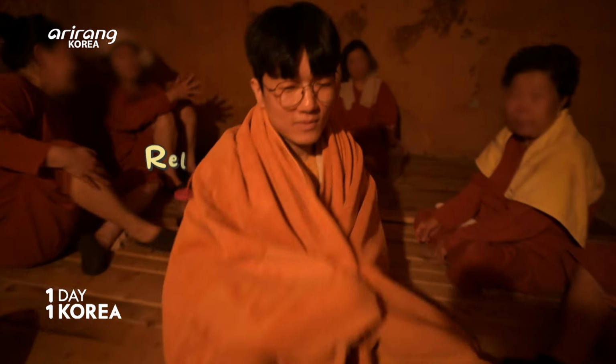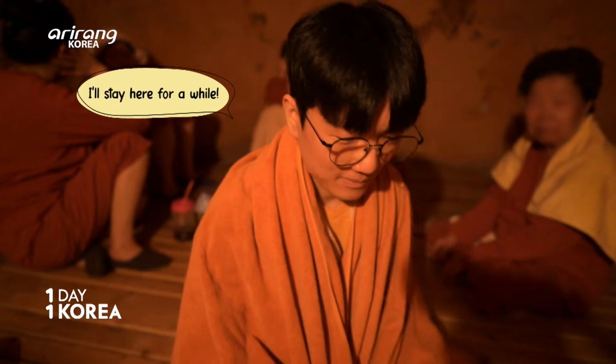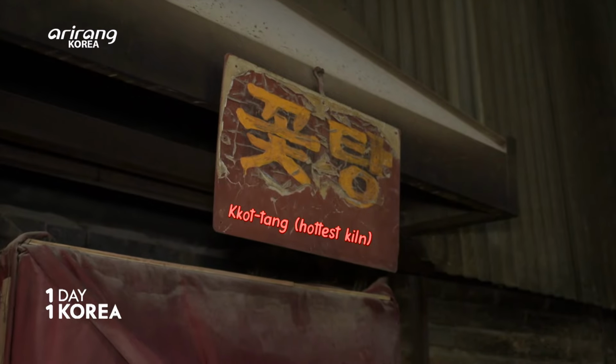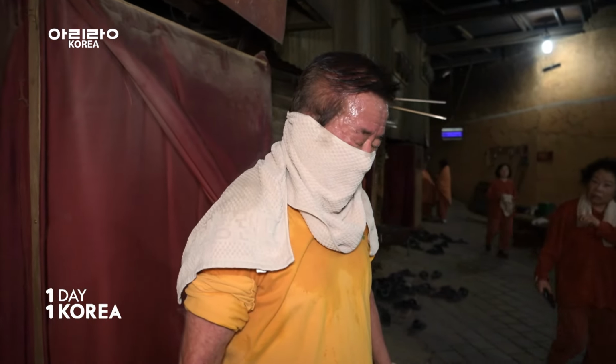I felt my tense muscles relax once I entered the hot sauna. Meanwhile, producer Taeyeon seemed interested in gochang, the hottest kiln. Are you all right?